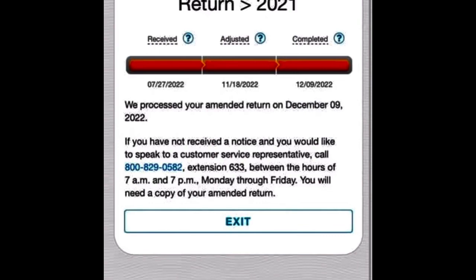Now, here is the completed version of this amended tax return. It went from adjusted on November 18th to completed December 9th, 2022. So that is more or less around 3 weeks. So it will take around 3 weeks for them to update that refund bar to completed. And your fellow taxpayers are also reporting that it is taking several weeks after it has been completed as well to receive your refund. Usually amended tax refunds do come by mail as per the irs.gov website.